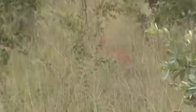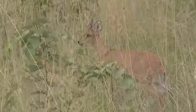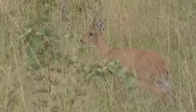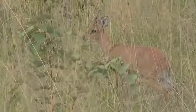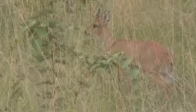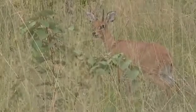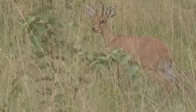It gets its name, steenbok, from its brick colour. You see that beautiful red. And like quite a number of antelope in South Africa, you can tell the difference quite easily between the sexes. The females don't have horns, the males do.